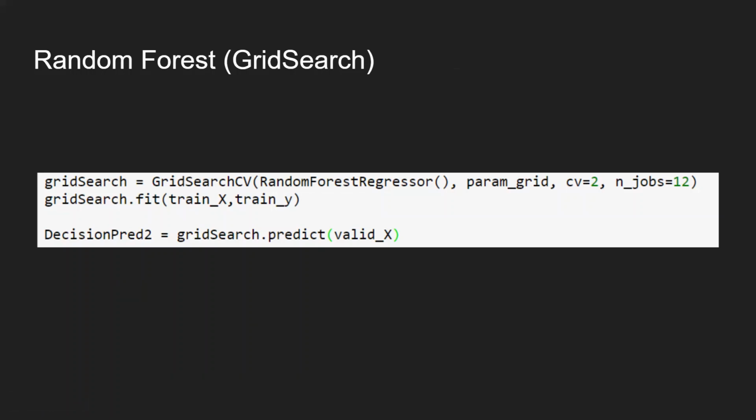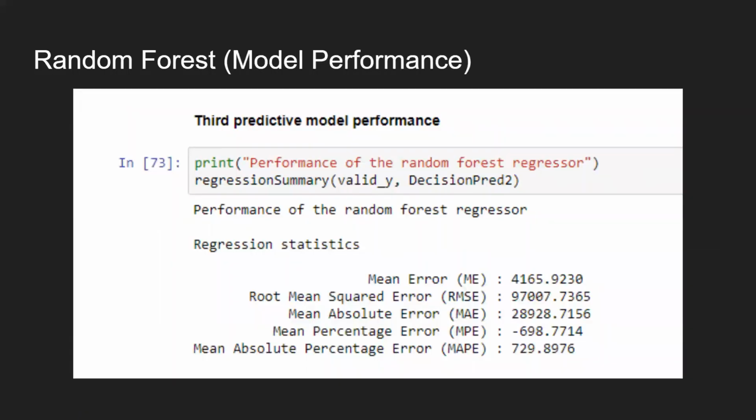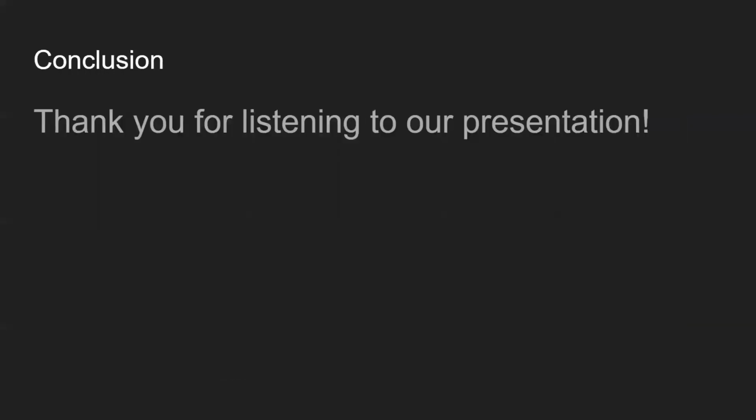This is how we're able to use the parameter grid that we created before in order to lower our MAE as much as we could. So finally, we have our random forest performance, which was very encouraging because we were able to get an MAE of 28,928.7156, which is below that threshold of 29,000 that we wanted to reach. So in conclusion, we thank you guys for listening to our presentation, and we hope that it has been able to inform you about some of the things we did within our code and within our project.